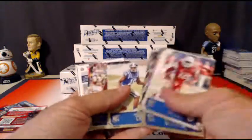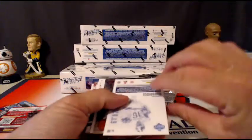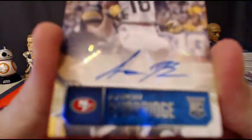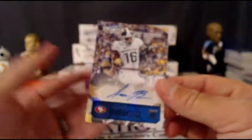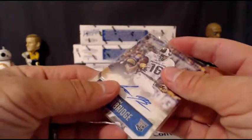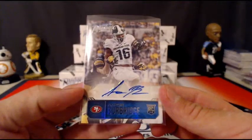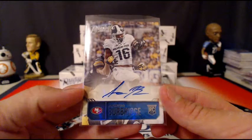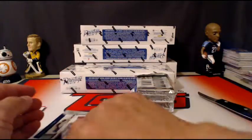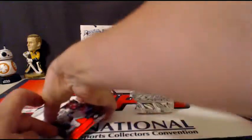Jared Goff, Brandon Doty, Sua Cravens, Sheldon Rankins. And going out to the San Francisco 49ers, Aaron Burbridge. Aaron Burbridge auto. Got a Ryan Tannehill numbered to nothing. And some inserts.